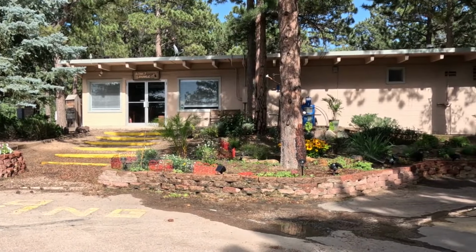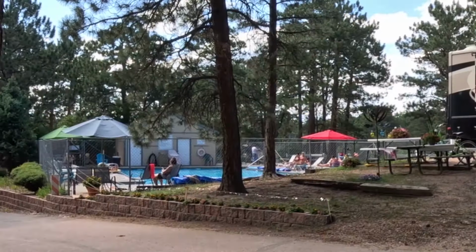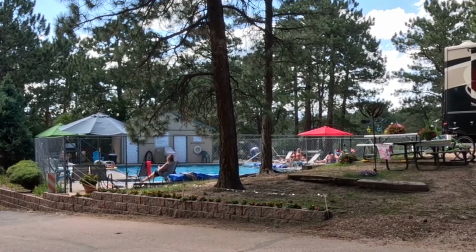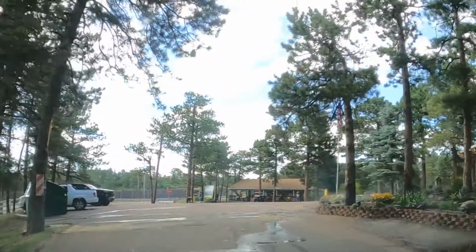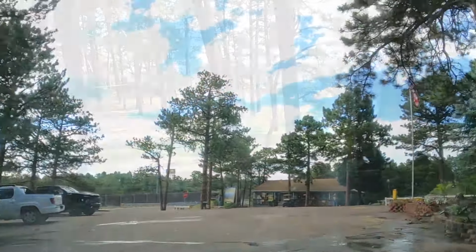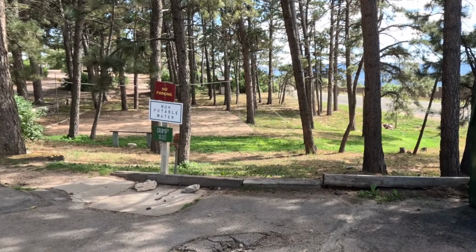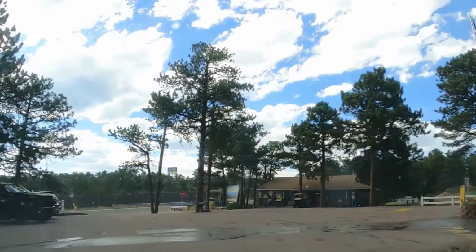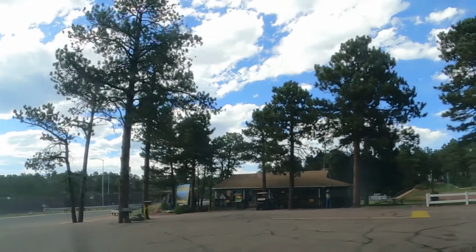You'll see the office straight ahead of us. On the right, this is called the Adult Game Building, Adult Lounge. And right behind it is the pool. Oh, that's a pretty pool too. It's a gorgeous pool, and I didn't get a real close-up because the pool was very busy every time we went by it. There's that little dump station there at the front.